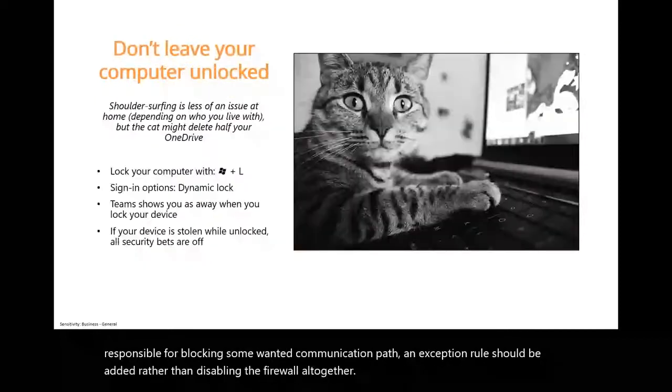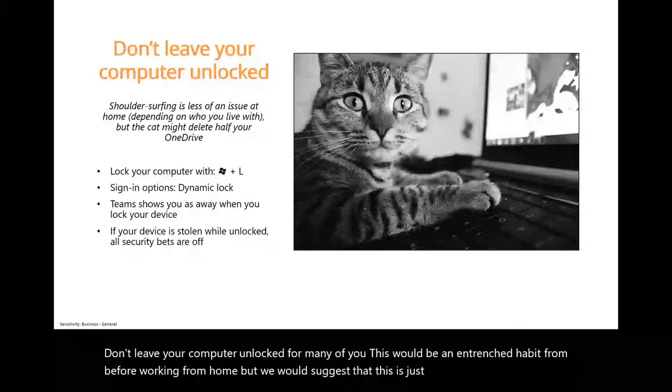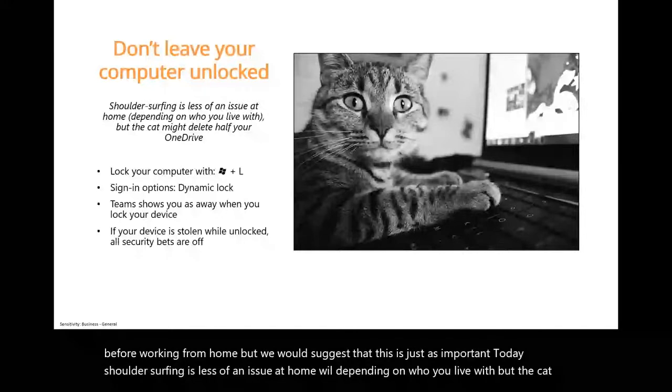Next up, don't leave your computer unlocked. For many of you, this would be an entrenched habit from before working from home, but we would suggest that this is just as important today. Shoulder surfing is less of an issue at home, depending on who you live with, but the cat might delete half your OneDrive. So continue the habit from before by locking your computer before leaving.